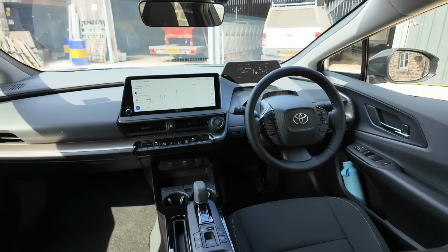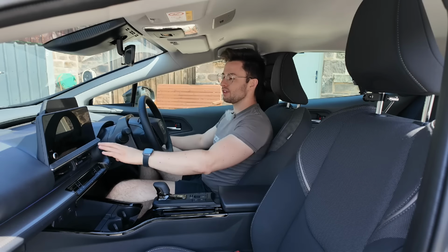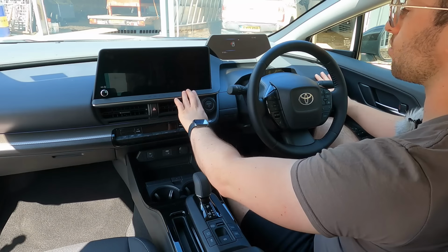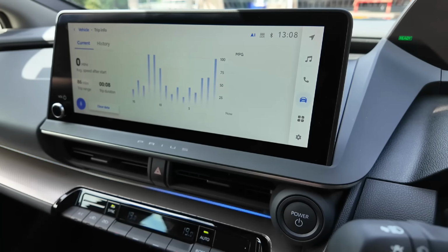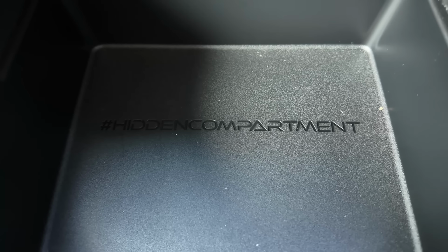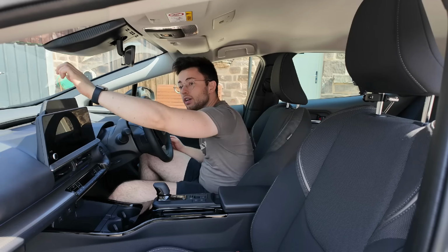Up front, it is very nice, actually. It is very grey, but you've got a good range of materials and everything does feel pretty premium. So you've got a soft touch dashboard, a nice textured plastic across this section, and you've got some nice little Easter eggs in here. You've got the text Prius across the centre of this bit of dashboard, just underneath your infotainment screen. You've got a hashtag hidden compartment at the bottom. And I do also like what Toyota have done, because there's a little Prius emblem in the stress reducers on the windscreen up here.